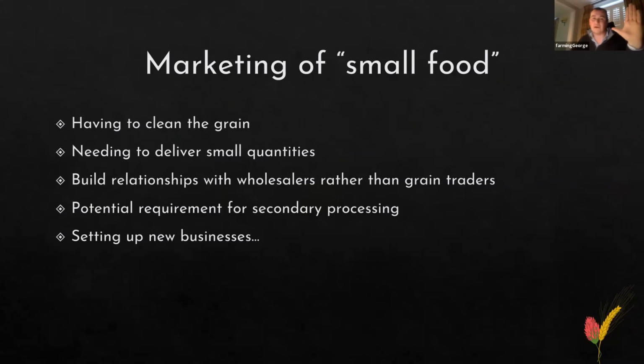But I'm just going to talk very briefly here about the marketing of small food, because a lot of what I've talked about here is really difficult to do. Not only when you're dealing with small quantities, it doesn't go out on a 29-ton bulker anymore, and you're suddenly dealing with the end user, which is both brilliant and nerve-wracking at the same time, because you don't want to mess up. You suddenly really care about the crops that are in your shed.